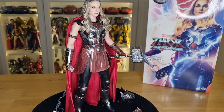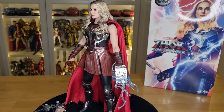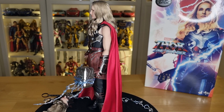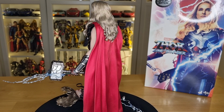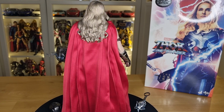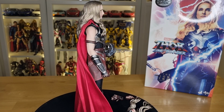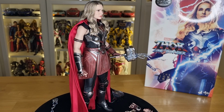Today I'm very excited to show you the new Hot Toys 1/6 scale figure for the mighty Thor from the Thor: Love and Thunder movie. Ever since Hot Toys announced these figures, actually they made 4 so far, but I only wanted 2 of them. So they got Mighty Thor and Thor. Basically, I never had a Thor figure in my collection.